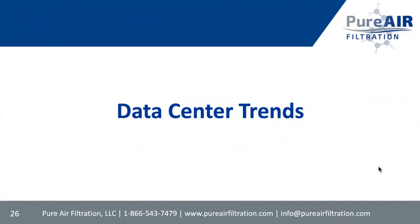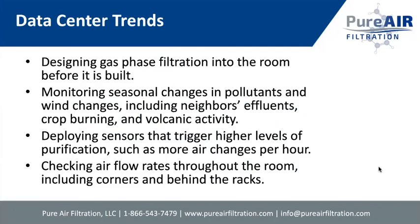Here's what I see are trends in the data center market after visiting literally dozens or hundreds of customers in this area and attending the trade shows and meeting hundreds of experts in this area. Here's what I see as the trends for our customers in the use of our products.